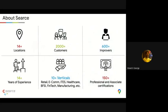So that's about it. Quickly, a bit about Sears before we open the floor for more questions. We have been working with Google as a partner for the last 15 years or so, and are based across various locations within India, headquartered in Pune, but have sales and technology centers across all the major cities. We are in 14 plus locations. And like I said before, we are also specialized partners for Google in various areas.